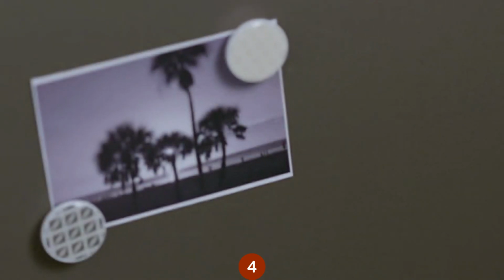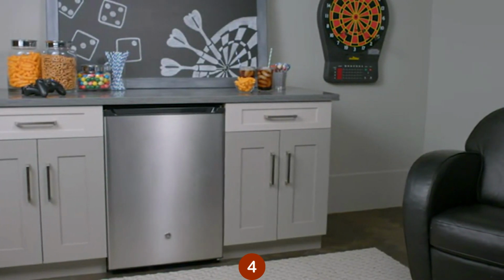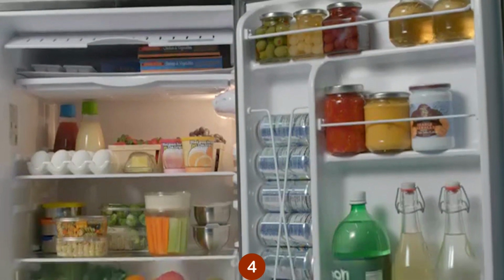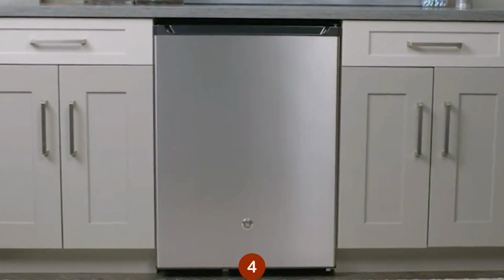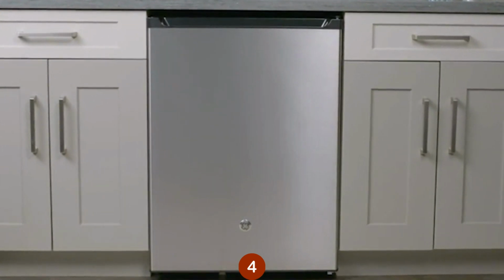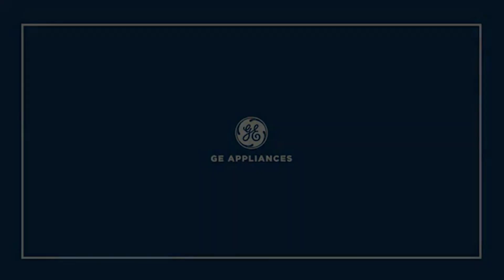fingerprints and holds magnets. And for a custom look, this 5.6 cubic foot model includes great storage features and can be used as a built-in. Altogether, a compact refrigerator from GE Appliances is a smart choice for long-lasting results.